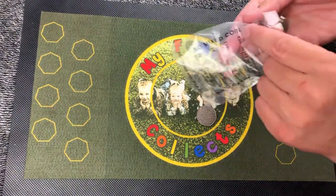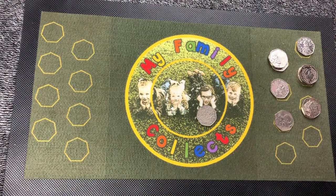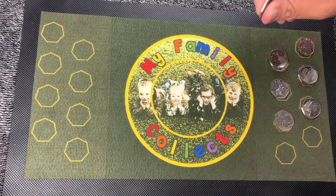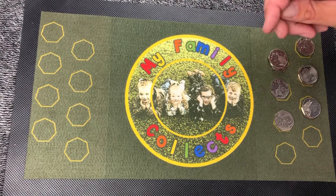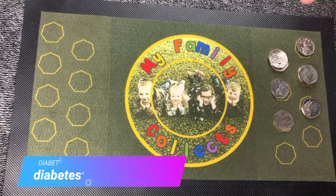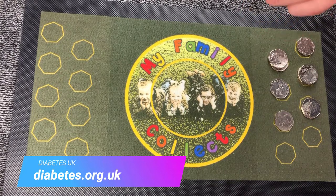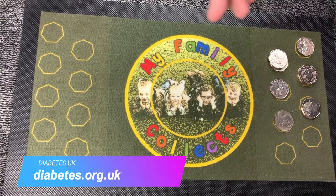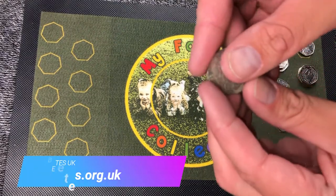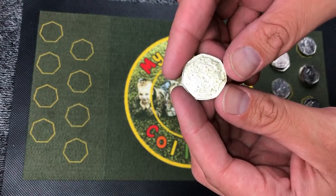Now we do have a charity, we donate money to charity. Any coins we find, Christopher Ironside, Benjamin Britten and a 2017 shield, we donate to Diabetes UK. I'm going to pop that just across the screen here. Diabetes UK, a fantastic charity. Our family do suffer from, or have suffered from diabetes, so it means a lot to us.